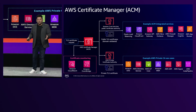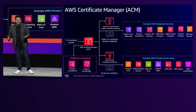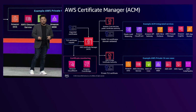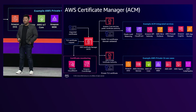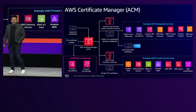Now, what if you have a cert that you want to use with some of these integrated services, but you don't want to use the Amazon public CA or AWS Private CA? You can import a cert, right? Provide the certificate along with its private key. ACM will bind that cert to the resource or the service that you want, and will make sure that you can use that cert. And I'm excited to share that today, we announced that we have now exportable public certificates.